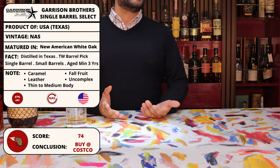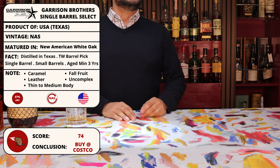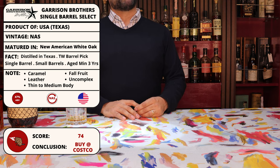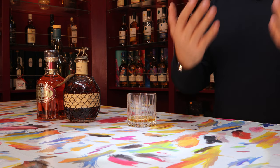So in the end, this one was not a buy for me, at least not at that price. I mean, at $114, a new whiskey like this that is kind of not proven, it's a tough weight class for it to be in. There's a lot of competition at that price point.